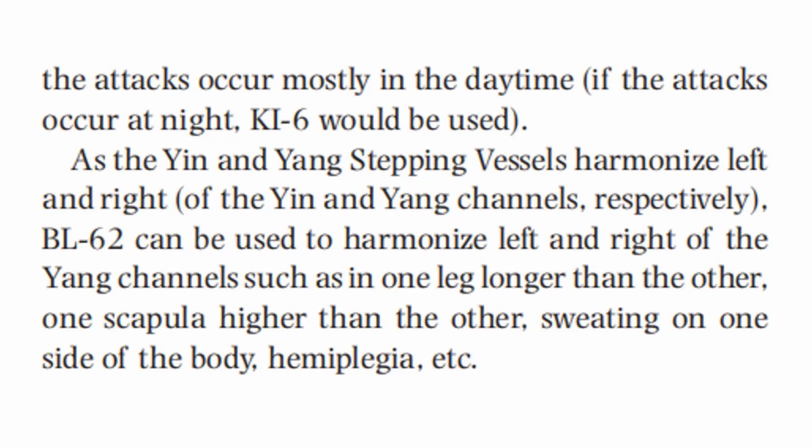As the yin and yang stepping vessels harmonize left and right of the yin and yang channels respectively, bladder 62 can be used to harmonize left and right of the yang channel, such as in one leg longer than the other, one scapula higher than the other, sweating on one side of the body, hemiplegia, etc.